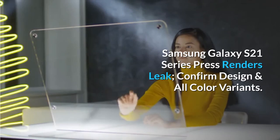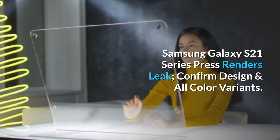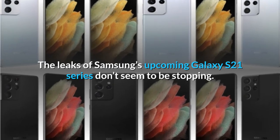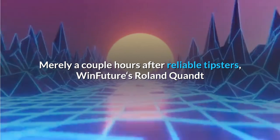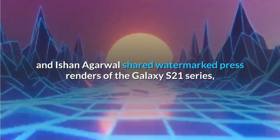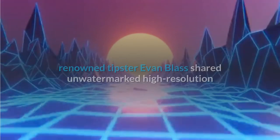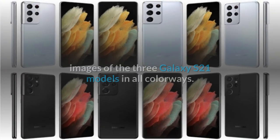Samsung Galaxy S21 series press renders leak, confirming the design and all color variants. The leaks of Samsung's upcoming Galaxy S21 series don't seem to be stopping. Merely a couple of hours after reliable tipsters, WinFuture's Roland Quandt and Ishan Agarwal, shared watermarked press renders of the Galaxy S21 series, renowned tipster Evan Blass shared unwatermarked high-resolution images of the three Galaxy S21 models in all colorways.